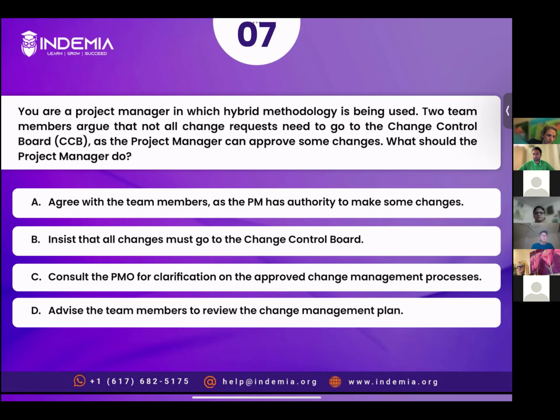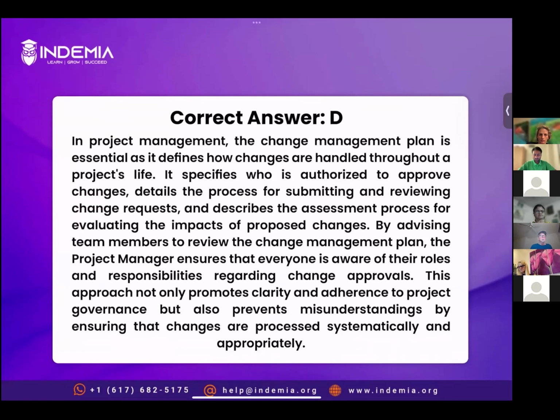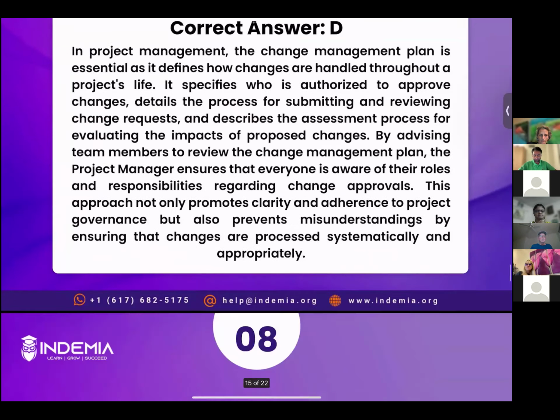So what we will be doing is reviewing the change management plan to see the relevant authority level. And according to the change management plan, maybe A is right, maybe B is right, right? Or it could be both scenarios. Some changes would be managed by the PM, some by the CCB, relevant to the authority level. Correct answer is option D. Let's read the explanation. All right, next question.